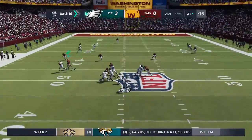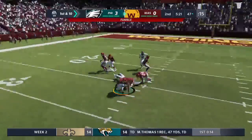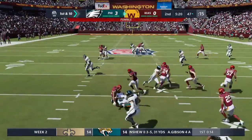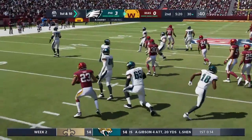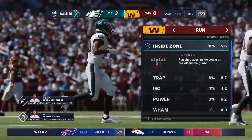On play action, Wentz. This ball complete to Reagan. And now look at this. Big gain, but a fumble. And it's Washington that scoops it up. And his guys will take over at the 30-yard line.